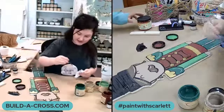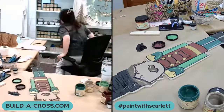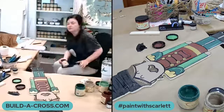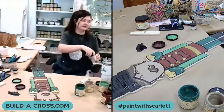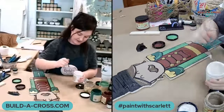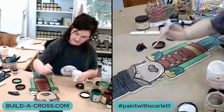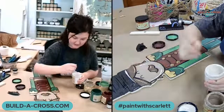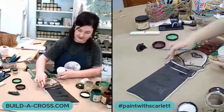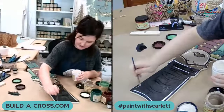All right, and then I'm going to highlight his hat and his face with fluff. That's been my go-to light lately for no reason, truly. I also love cotton, but fluff has been my go-to lately. Then I'm going to highlight his hat by going over the outlines to shape it out. Since it's all black and hard to see, you want to use this to outline in a way.